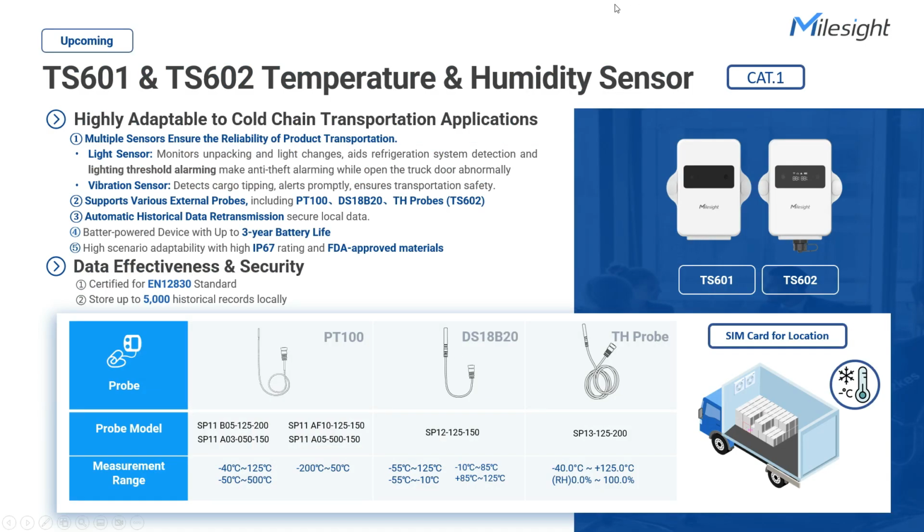Here's why they're game changers. They offer real-time monitoring for temperature, humidity, light, and vibrations. The light sensor will alert you if the reefer container or truck is opened during the journey, and the vibration sensor can tell if the cargo has tipped over.